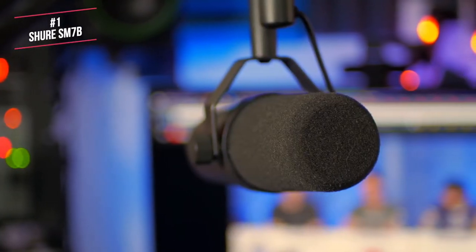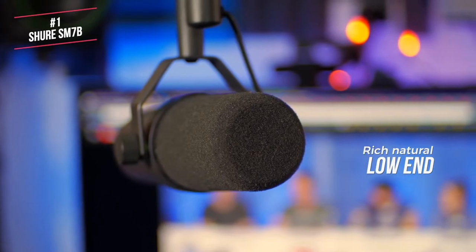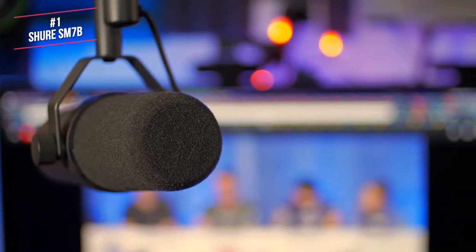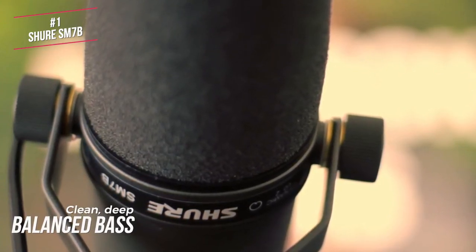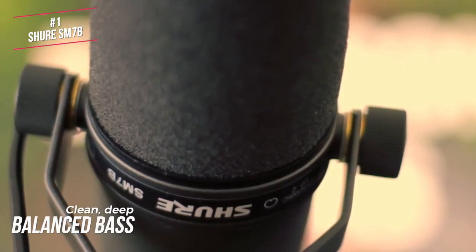Onto the sound quality, it has a very rich yet neutral and completely natural sounding low end. In this respect, it is comparable to a quality bass microphone. You won't hear any distortion or boominess of a typical consumer grade mic. It is just clean, deep and balanced bass, which is one of the reasons why podcasters fall in love with this microphone.